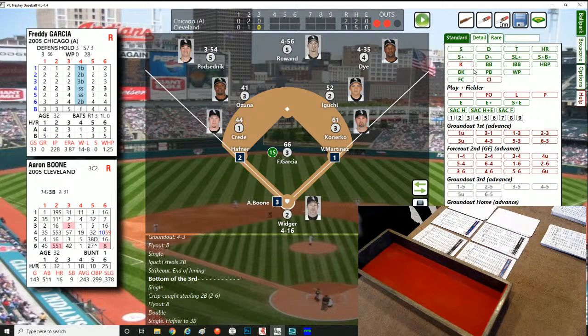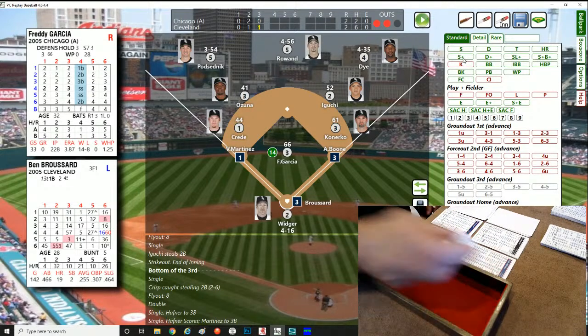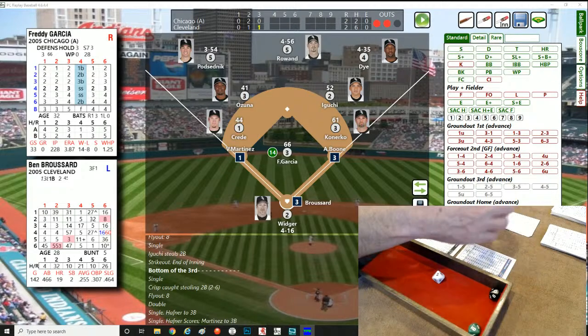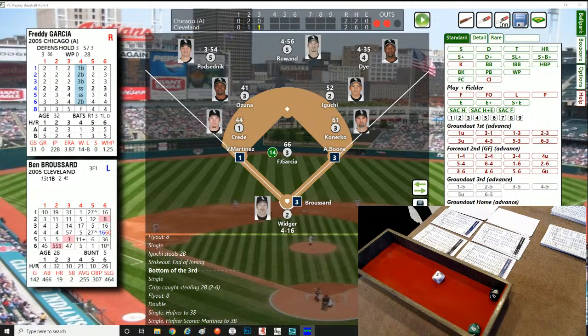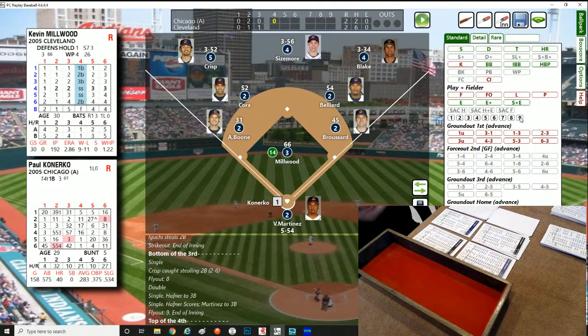Aaron Boone, the righty. Freddie Garcia. Uh-oh, that's trouble. 118, that's a bad number, I bet. Sure enough, that's a ground ball into center field. With 2 outs, everyone's going to move an extra base. And we got us a tie ball game, 2-2, with Ben Broussard up. Ben, 29 error check. Right fielder, that's Jermaine Dye. And he's only a 10. Oh boy. Come on, Dye, you got to make this catch. Oh, he makes it. Oof. Lucky.